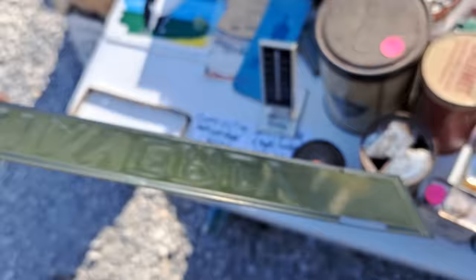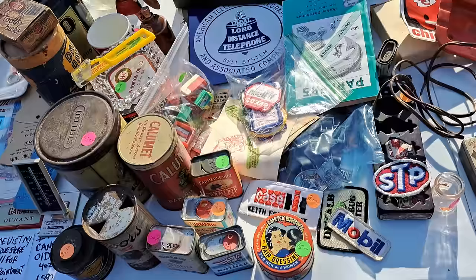I got 100 on that Waverly sign. Okay. But that's what I'll take for it. I had more than that on it. Yeah, it's in nice condition. Yeah. It's an original sign, too.